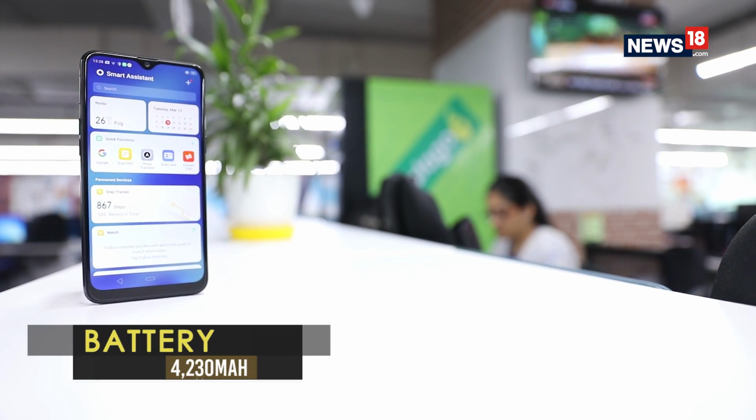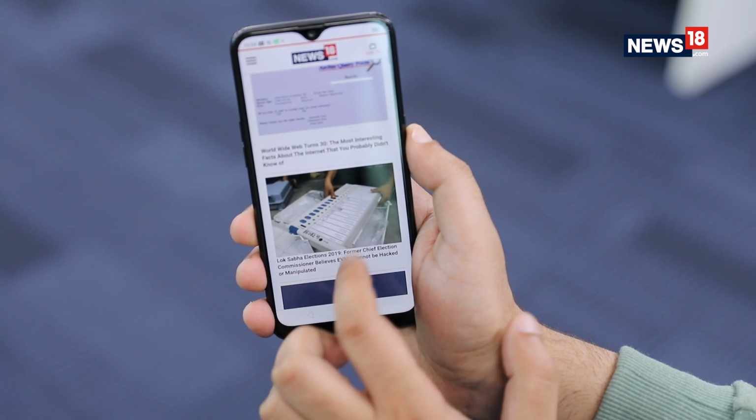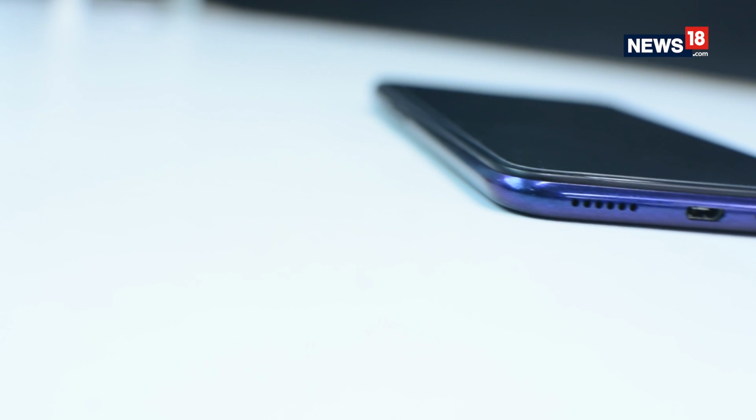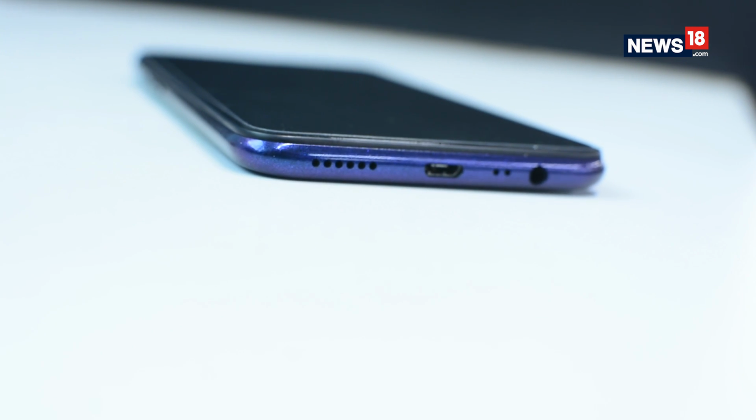Other prominent features include a 4230 mAh battery, which easily lasted me all day. It doesn't come with fast charging, but the company has provided a 10-watt charger which lets you go from 0 to 50 in about an hour.